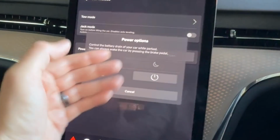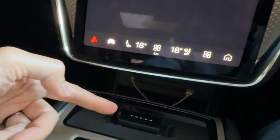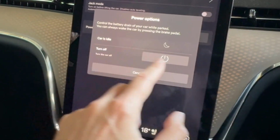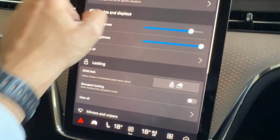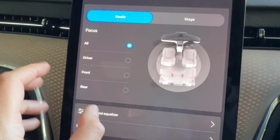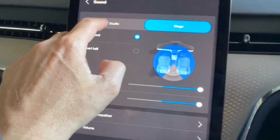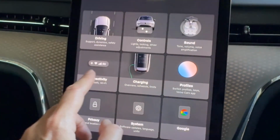You can also power the car down, because remember with the key fob here, you're always on in terms of getting into the vehicle, but if you need to switch it off for whatever reason, you can actually power it off through a software button. Sound systems, this is really where you set up your theater modes or your stage modes, changing the type of concert hall and so on that you want, and I will do a sound demo shortly as well.